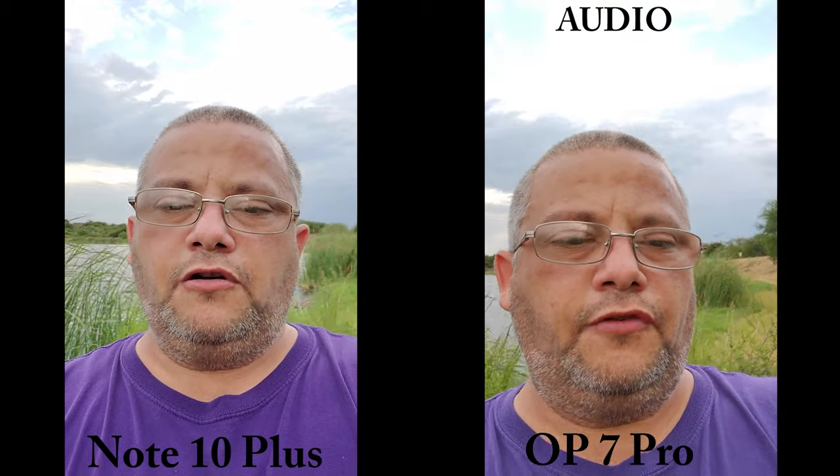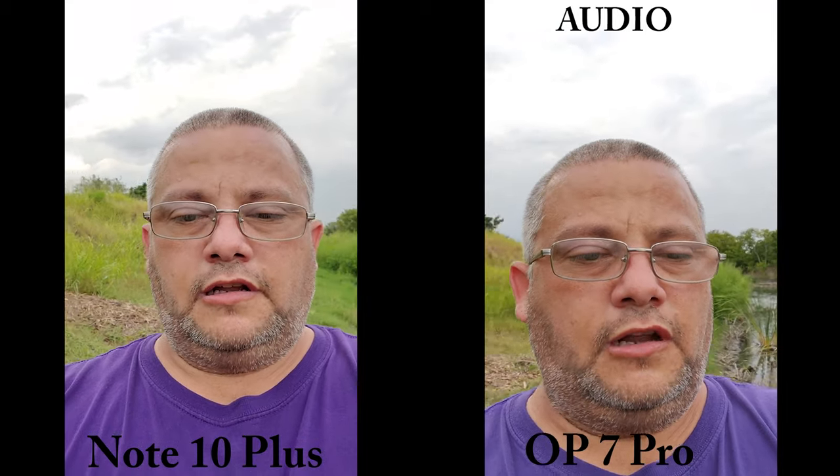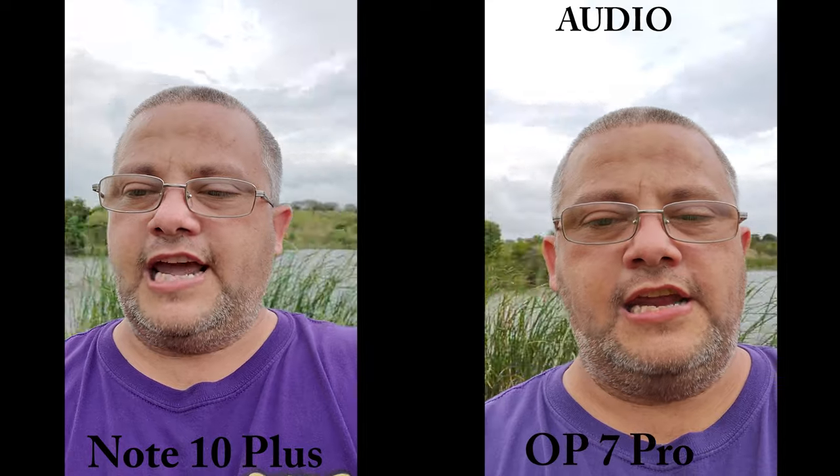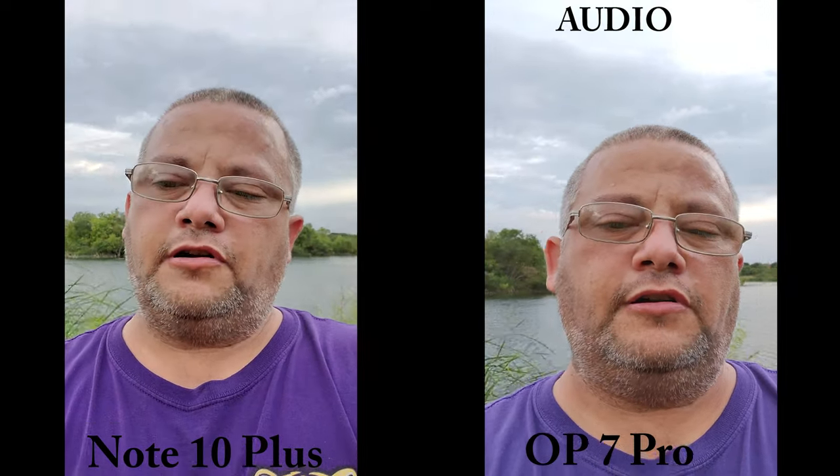Bam. Are you going to get rid of your OnePlus 7 Pro for the Note 10, just because of the front cameras? I don't know. The Note looks pretty good for the front cameras, especially if you can shoot in 4K. The OnePlus 7 Pro doesn't look bad either.